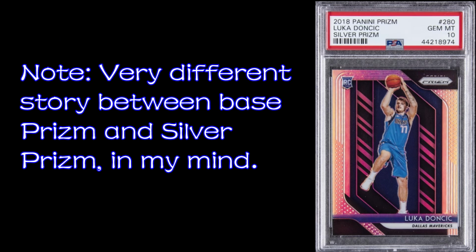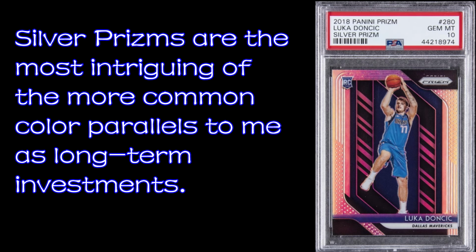Now, while I just mentioned how I wouldn't be so interested in trying to track down the Luka base Prism rookie, it's a bit of a different story with the Silver Prism. Silver Prisms are the most intriguing of the color Prism parallels to me, for sure. Now, why is that? At first, it might seem strange.